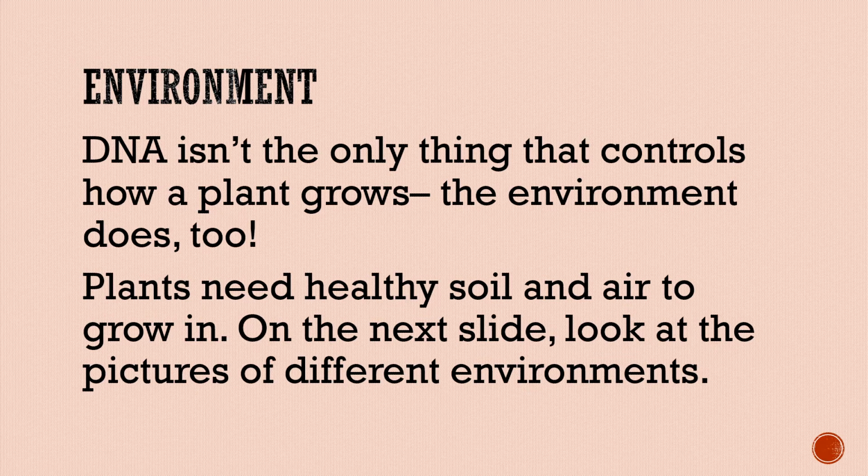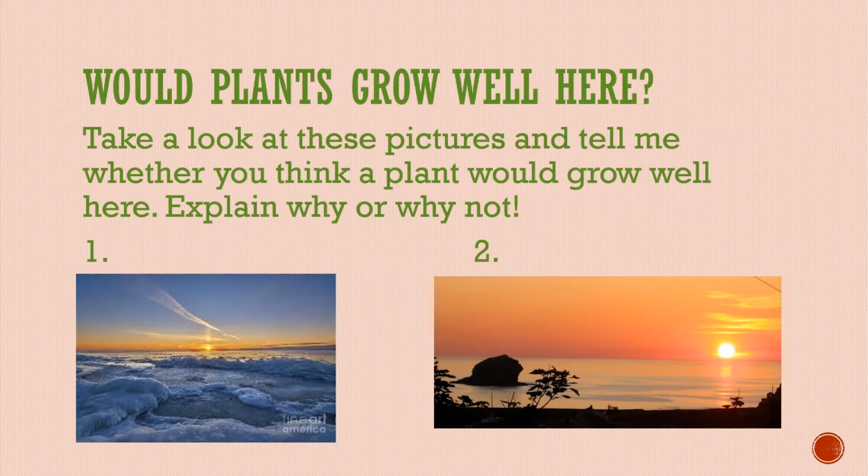So on this next slide, I want you to look at the pictures of the different environments that I'm showing you. If you look at number 1, you will see an icy tundra. Looks very cold there. And if you look at number 2, you'll see a nice big ocean. There's a big rock in the middle. The sun is setting. Looks like a pretty warm place to be, especially in the daytime. Would plants grow well in either of these environments?